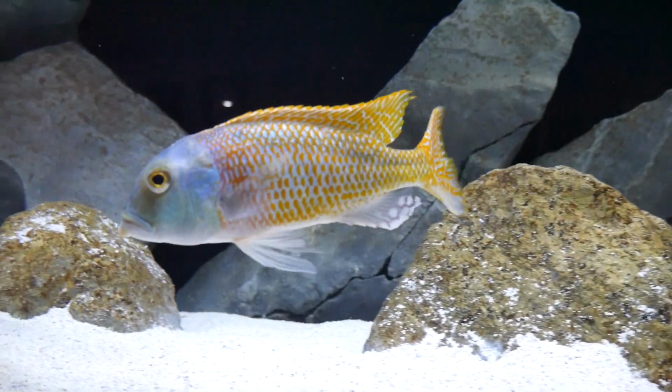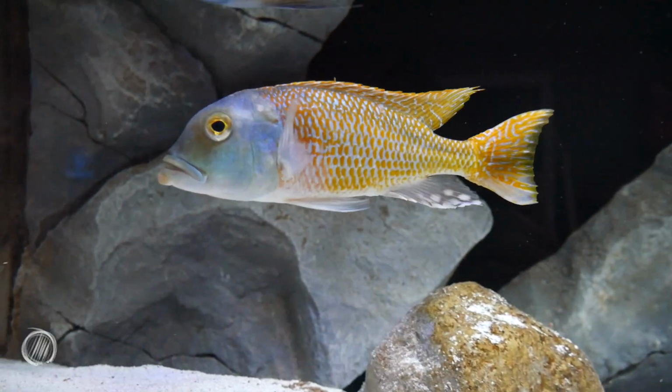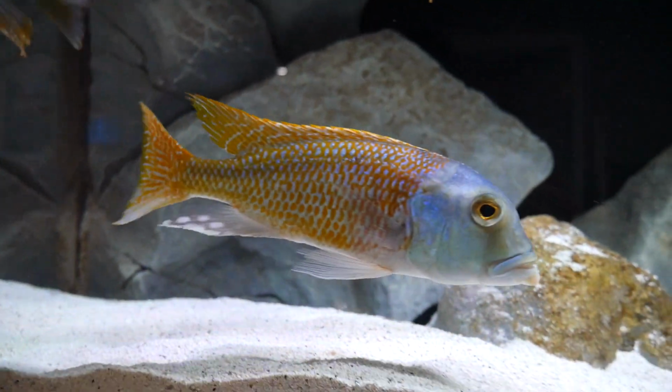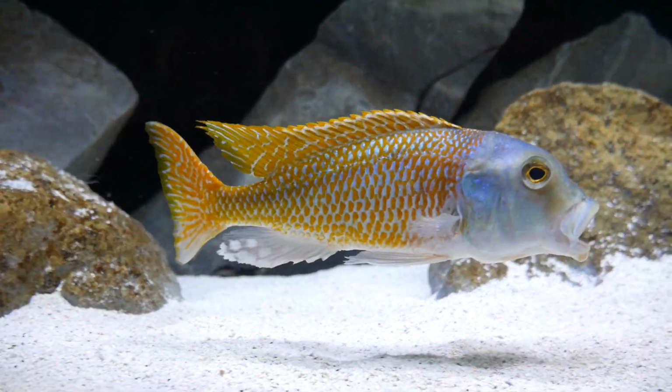All right, so that leads us to number 2, which is another group of a few different species, Bucachromis. Yep. I could not leave any of my Bucachromis guys out. I just love them all, starting with the Bucachromis rhodesii yellow, also the Bucachromis nodotania, the heterotania, the lepturs green, the spectabilis, and I think that's all of them. That's all of them, yeah.